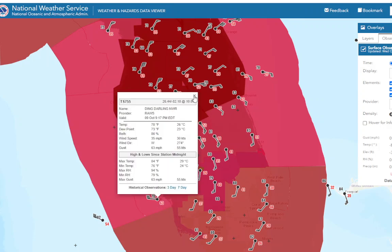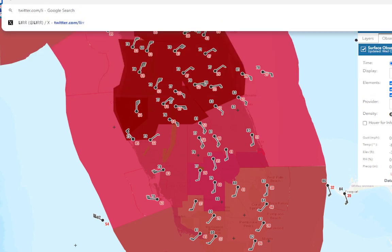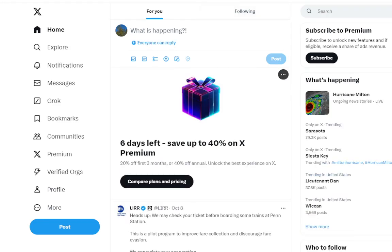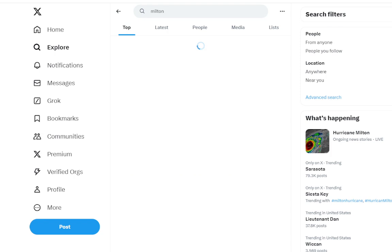So you can see some of these wind gusts and the storm surge flooding. Well, just one more thing. Let's just go into twitter.com and take a look and see what some pictures are being shared on social media of Milton here. No, we're not doing that. We're searching for Milton. My mistake.